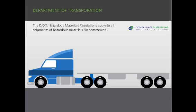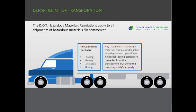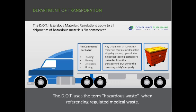The DOT hazardous materials regulations apply to all shipments of hazardous materials in commerce. In commerce includes loading, moving, unloading, and storing any shipments of hazardous materials that are under active shipping papers, up until the point that these materials are unloaded from the transporter's truck onto the receiving entity's property. Please note, the DOT uses the term hazardous waste when referencing regulated medical waste.